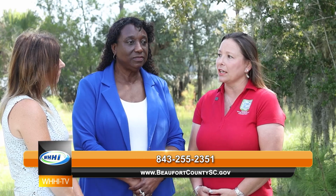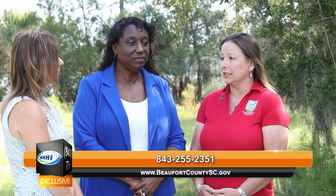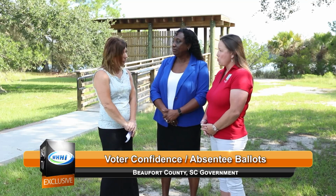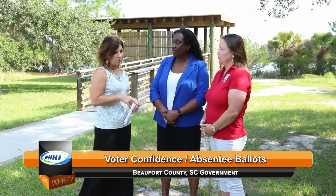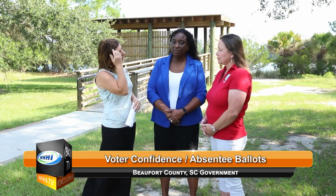Those are at the St. Helena Library, our main voter registration office in Beaufort, the Bluffton Recreation Center, and then the Hilton Head Island Government Complex. So a lot of locations to make it convenient no matter where you live in the county. Absolutely. So that's early voting. What about absentee voting and how does that work?